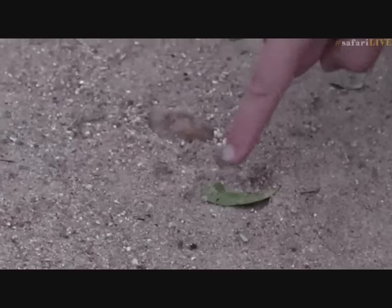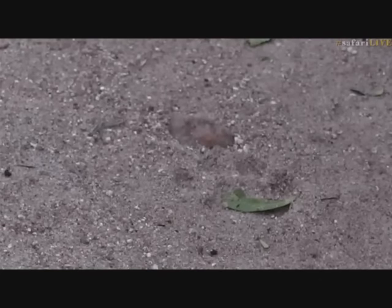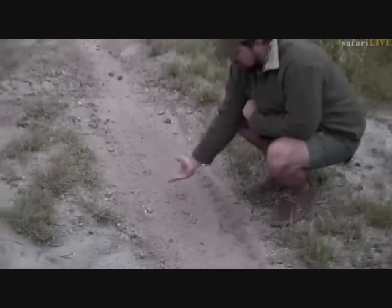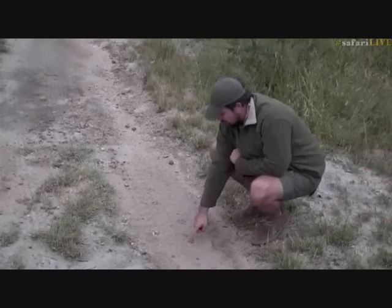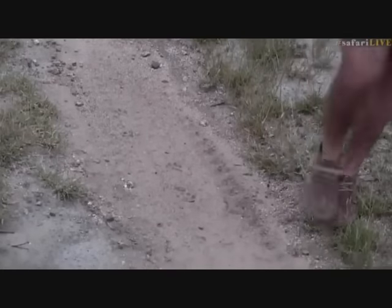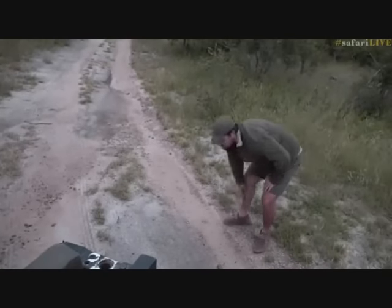Now this leaf has actually been compressed into the track itself, which means that it is quite fresh, because any little bit of wind, and we had quite a bit of wind this morning, would have picked up the leaf and rolled or pushed it away slightly, but it is still inside the track itself, and the edges are very smooth. So this is a very fresh track, and I'm sure that she's not too far away.